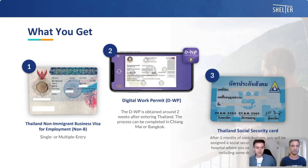So here's what you get with our service, the trifecta, I like to call it. So you get a Thailand non-immigrant business visa for employment. That can be single or multiple entry. You get a digital work permit. And this is actually, you get this after you get to Thailand, once we fill out your work permit application, which is sort of a separate process on its own. And then finally, after making Social Security contributions for 3 months, you get a Thailand Social Security card, which you can use at your local assigned hospital to receive free healthcare, which is really nice. I use that as often as I can.